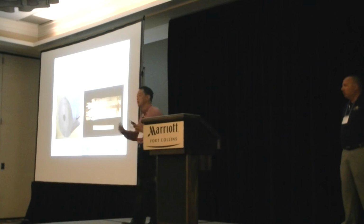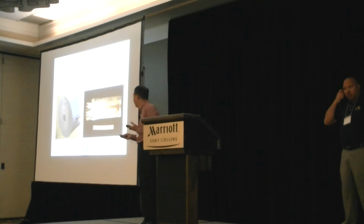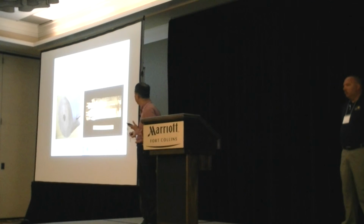There are very, very minimal air gaps, very few voids. Actually, nothing that we could see with the naked eye. So it gave us confidence that it was very uniform, and it gave us confidence that it was a really good splice that we could use on the project.